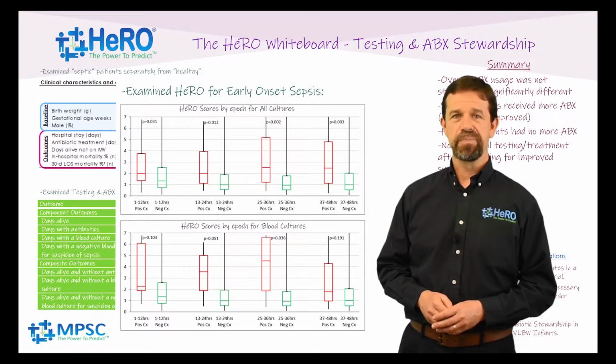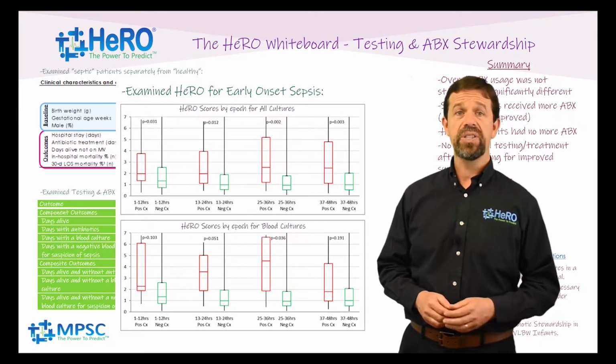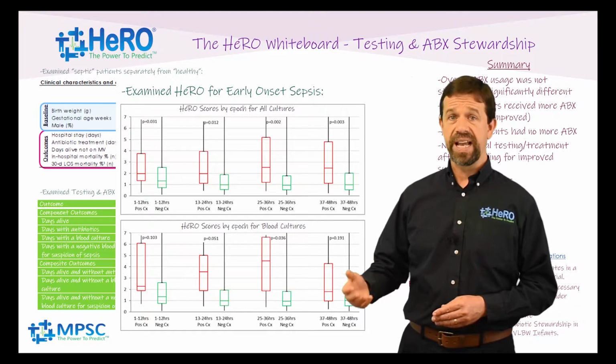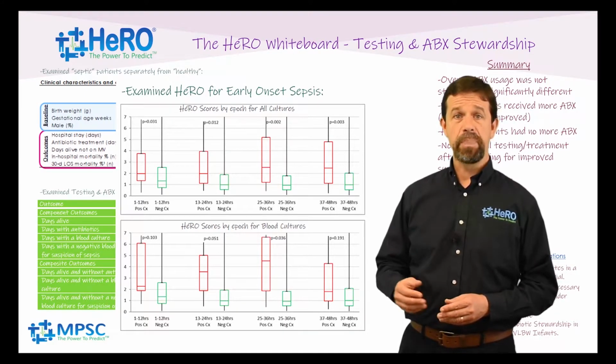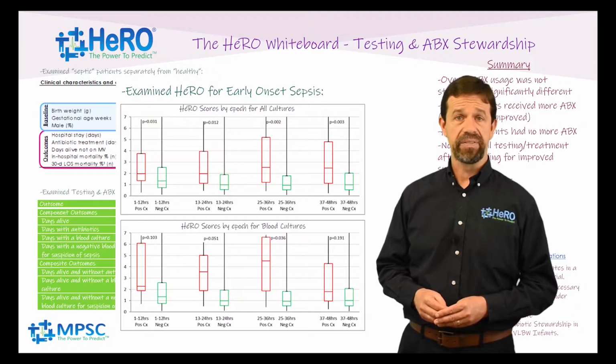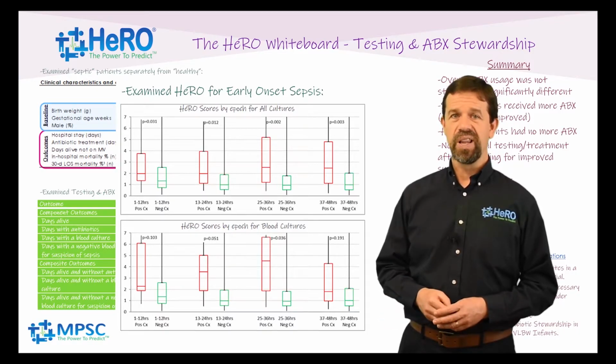Finally, we examined the potential for HeRO monitoring to positively impact antibiotic stewardship in the context of early onset infection. To do so, we analyzed HeRO scores in the 48 hours after a culture was drawn for early onset infection, but before the test result was available. That analysis showed that HeRO scores were higher among patients who eventually had a positive result compared to those whose result remained negative. In fact, patients with high HeRO scores were as much as 7 times more likely to have a positive culture result than those patients with low HeRO scores.